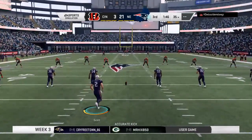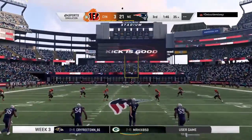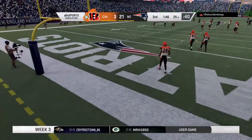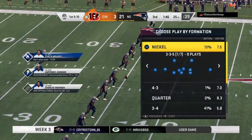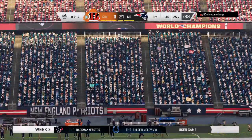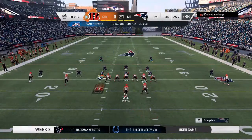The kickoff team on the field now as they will send this one away. And that'll carry over the back line of the end zone for a touchback. The Bengals drive about to get going.